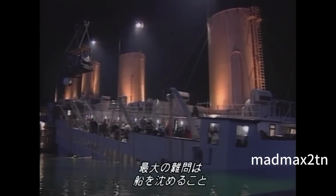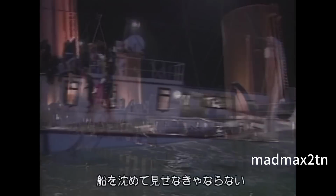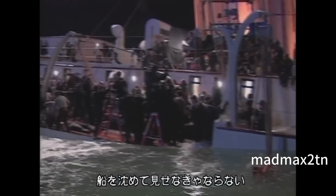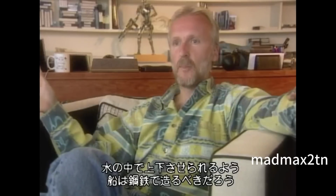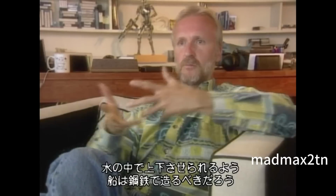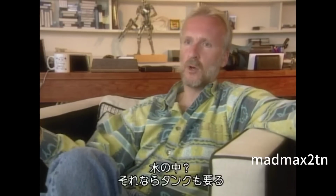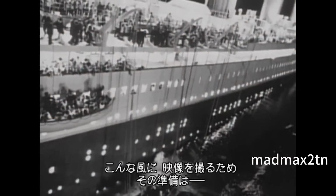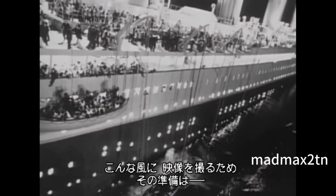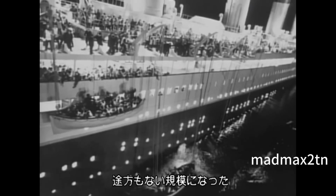And of course, there was the problem of actually sinking the ship. And not only that, but we had to create all this opulence and then sink it. You know, so all of these opulent sets had to be built on big steel structures that could be moved up and down into water. And what was the water? Well, a tank. Well, where's the tank? Oh, we'll have to build that too. So it just became this amazing process of figuring out how to do this imagery.